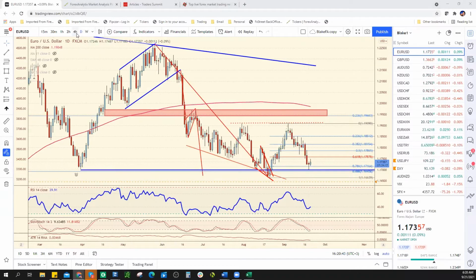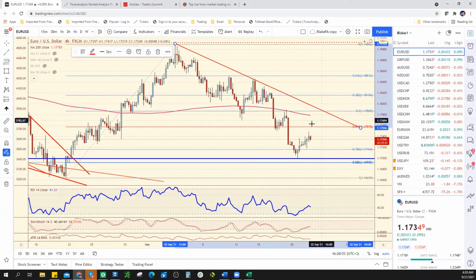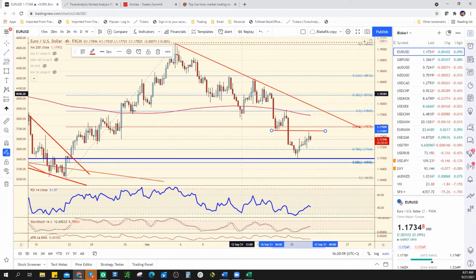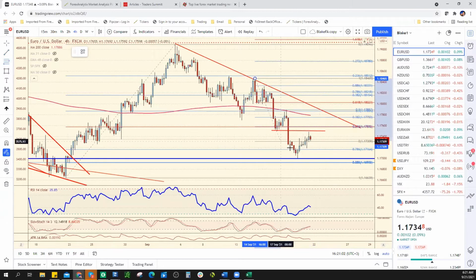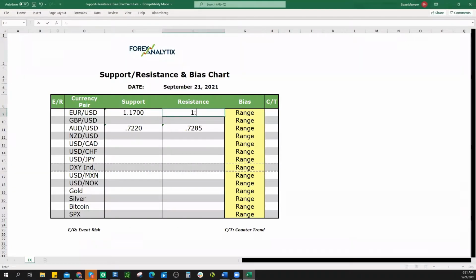Matter of fact, I think more of the risk in the euro is a bounce back to here and maybe even a little bit higher. I wouldn't be surprised if we trade a little higher, but this should be initial resistance, and let's just figure out where other resistance might be rather than just guessing at this stage. So 38% retracement is 117.55, 50% retracement 117.73. So I'm going to write down 117.55, 117.75, just in case we do rally a little bit.